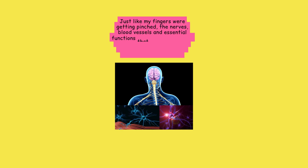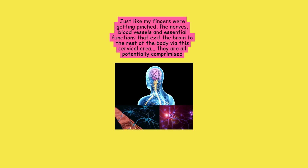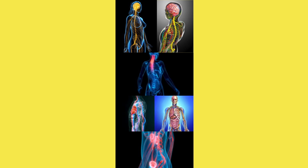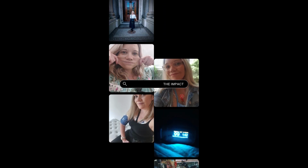And just as my fingers were getting irritated and pinched as I was trying to move Lizzy here, so too are the ongoing impacts through my body. So the nerves that come through that neck region are responsible for so much. And there's blood vessels and there's muscles that all get impacted. Things are getting pinched, things are getting irritated, and the ongoing effects are very wide-reaching.